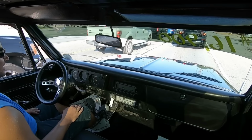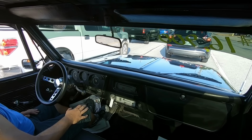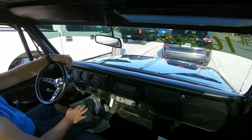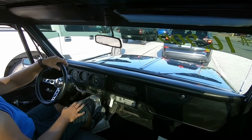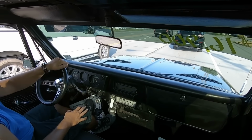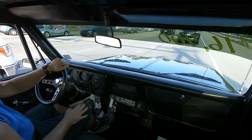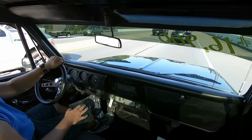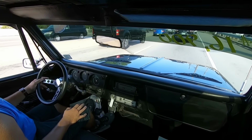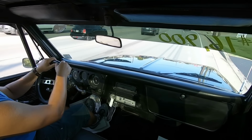I'm 100% stopping at the gas station because I do not want to run out of gas today. I'm ready for fall weather to come. I'm tired of burning up. We're going to get off this main road, head over here to the gas station. We'll put about $20 worth of premium fuel in this truck, and we'll keep rolling out.